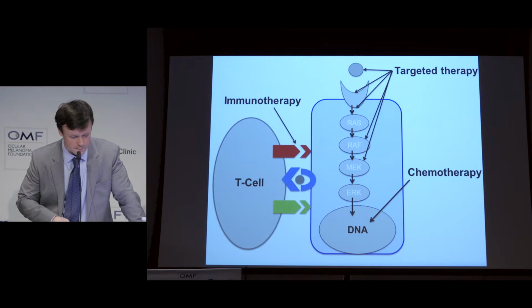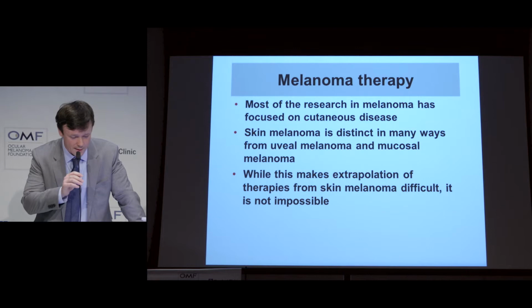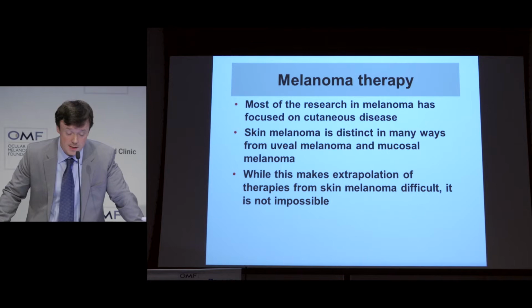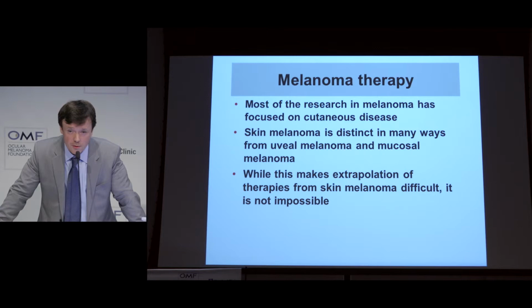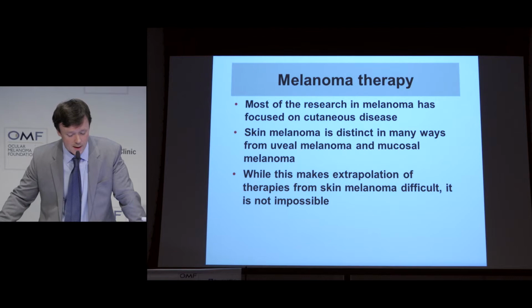So for melanoma, I think, as most of us know, most of the research is focused on the skin form of this disease. And skin melanoma is distinct in many ways from melanoma of the eye. So this makes the extrapolation of what we've learned from skin melanoma to eye melanoma difficult. However, it's not impossible. And there's a lot of lessons that we've learned.